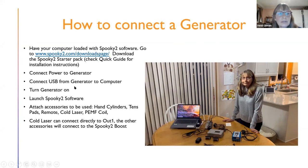Connect the USB from the generator to the computer. Turn the generator on. Launch Spooky2 software. Attach the accessories to be used. And then it just says cold laser can connect directly to out 1. The other accessories will be connected to the Spooky2 boost. So that's just something to remember.